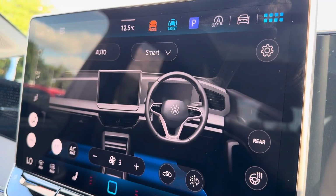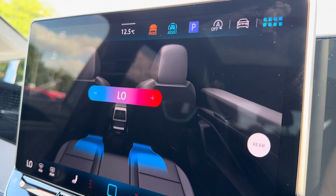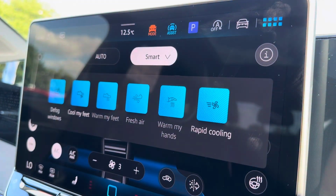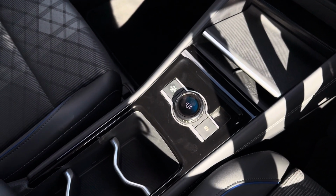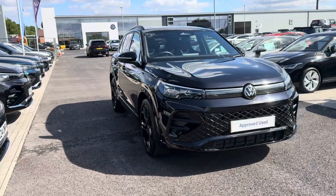Moving on to the air conditioning, so your climate controls are accessible on the screen where you have the option to change to the rear settings but also to choose smart, where this allows you to pick a personalised setting. Moving on to the central console with storage for your phones or keys, wireless chargers, 3 storage compartments and a central console armrest.